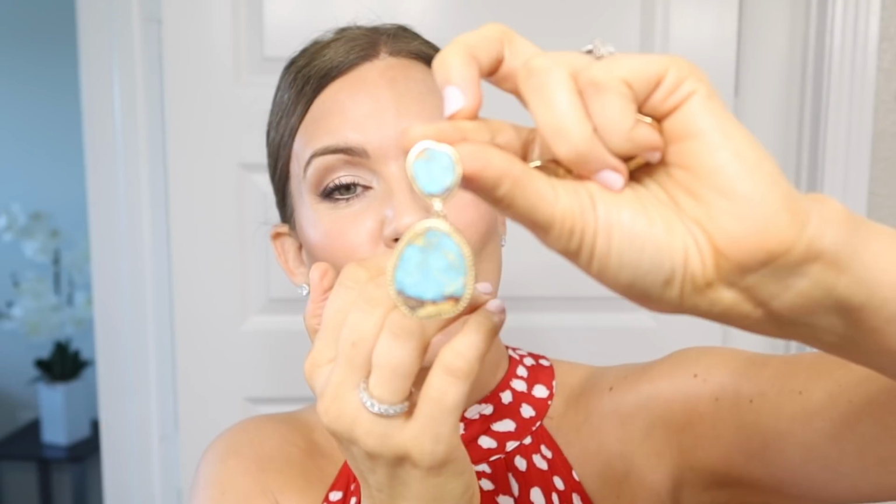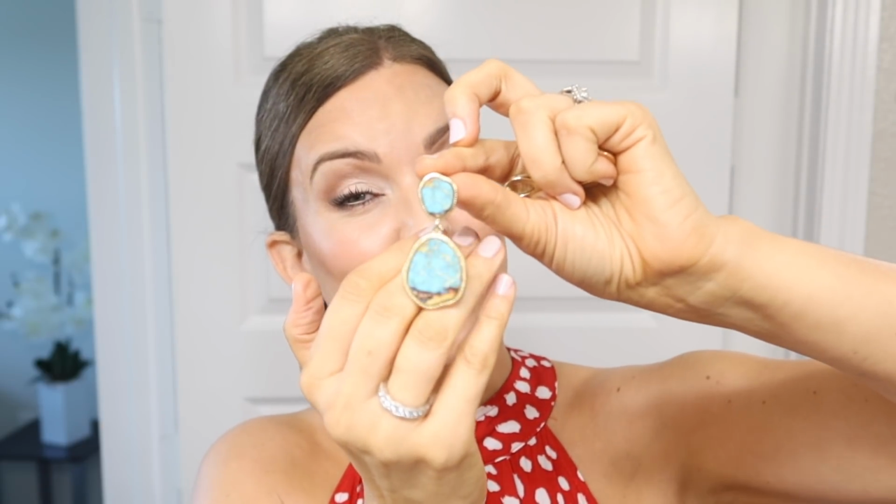This is another pair of earrings that I wear often. You've probably seen these if you watch any of my videos. I love these. It just brightens up any outfit, and they're super lightweight. Of course, it's not real turquoise. The quality of these, you would definitely think these are worth a lot more than what I paid for them, but this is a pair of earrings that I absolutely love.